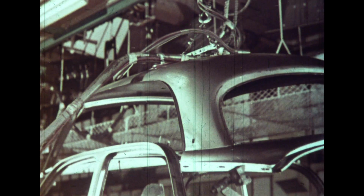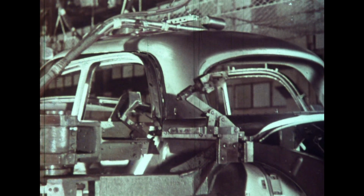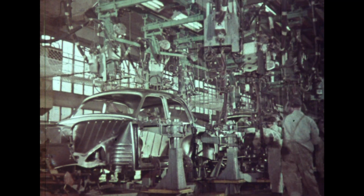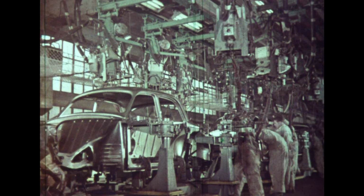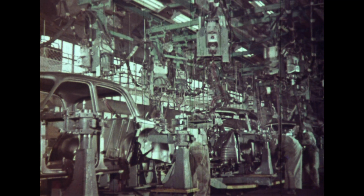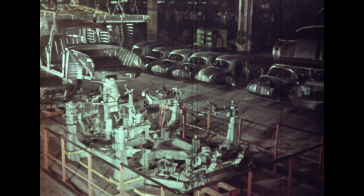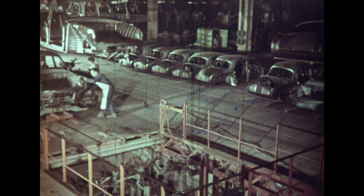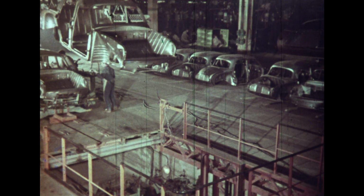The body shell is assembled on jigs fixed to an endless belt before passing to an overhead conveyor. Practically finished, the body disappears, whereas the assembly carrier enters the tunnel for the 490th time since this morning. 490 Dauphine cars have already been turned out today at Flins.